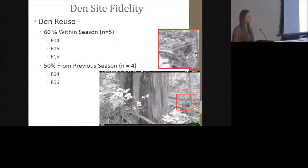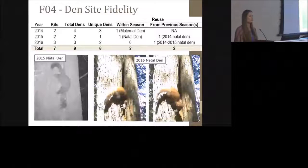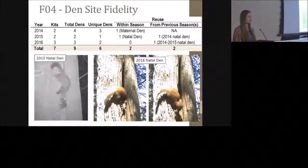So den site fidelity, you notice that 60% of the females reused a den within the same season. 50% of the females reused a den from a previous season. So we had some females that didn't reuse any dens, at least not that we could document, and then others did.